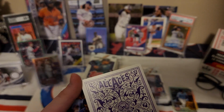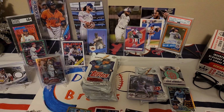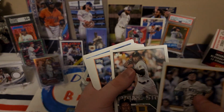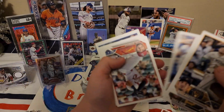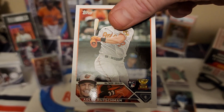What's the all check? Aces. We'll have to check the... That's a pretty cool card. Yeah. And Cruz. There's Adley. Oh, what's nice about this one too, Chase? This is his rookie card, and it's a cup.